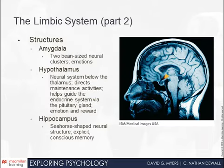So the amygdala, this is an image of it. We can see the amygdala, again, the two bean-sized neural clusters for emotions, the hypothalamus primarily for emotion and reward and maintenance activities, and the hippocampus, the seahorse-shaped neural structure for explicit conscious memory. A couple of things real quickly. I already told you about the amygdala, that it will light up if you're seeing something that's very emotional.